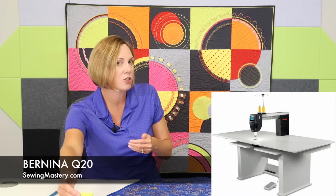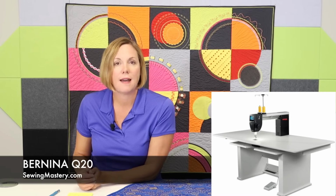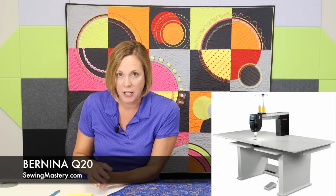And you will see me quilting on a Bernina Q20 machine. The 20 is indicating how deep that machine is, so it's 20 inches deep. Plenty of room for those larger projects. They do make other sizes, and so you can check those out at your local Bernina store.